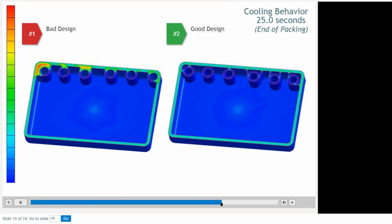At 25 seconds, at the end of packing, the thick sections are still so hot the material continues to shrink and develop thermal stresses. The corner boss on the bad design shows the biggest temperature variation, which will result in molded-in stresses.